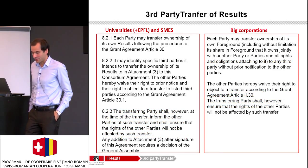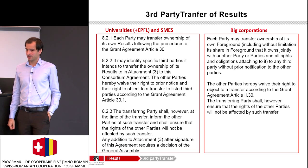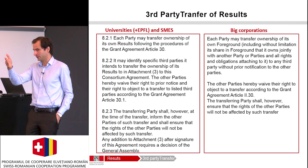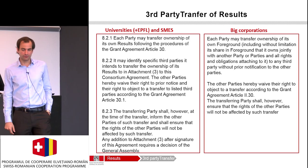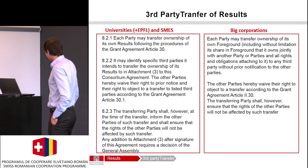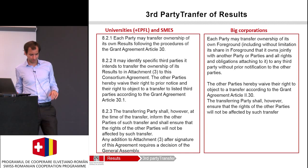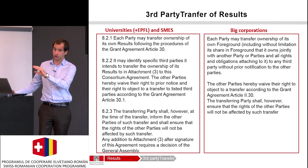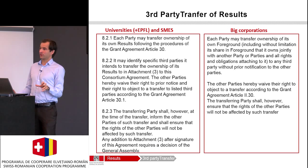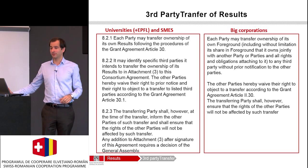So I spoke about third party, so transferring your own result to a third party. Often in this agreement, there's a specific clause about this, including in the grant agreement for European projects. And typically, with universities and SMEs, the position is that, okay, we'll waive our right to object that you transfer your results to a third party, but only if you list those third parties.